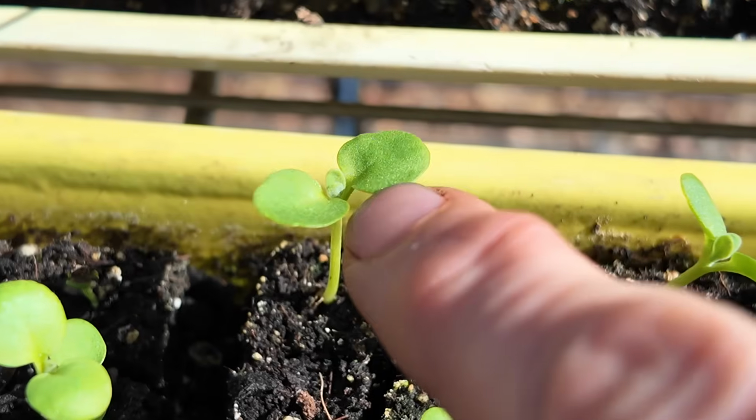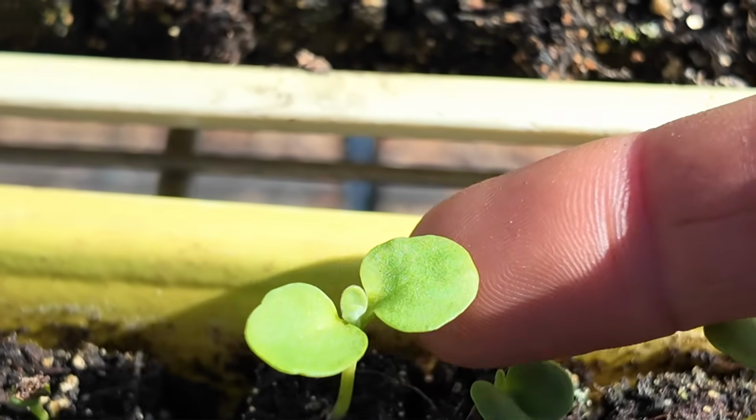If you're looking specifically for doubles, you're looking for ones that are actually lighter green, which is a little counterintuitive. You might be thinking those ones will be darker green. They'll be a little bit lighter green than the others. They have large oval-shaped leaves. And the singles, the ones that are going to be singles, are going to have fused leaves.